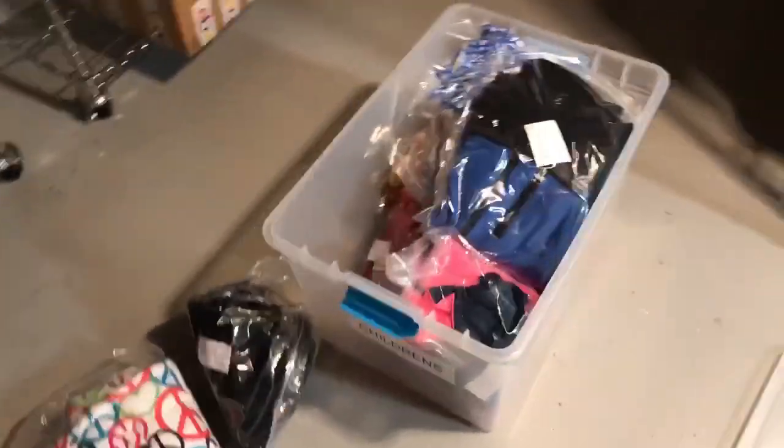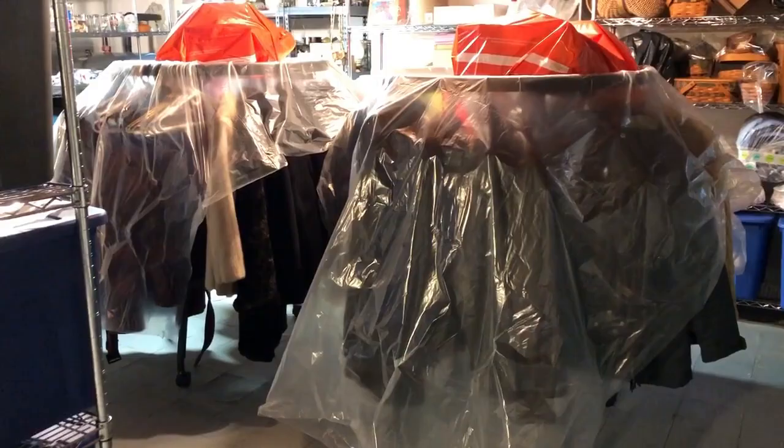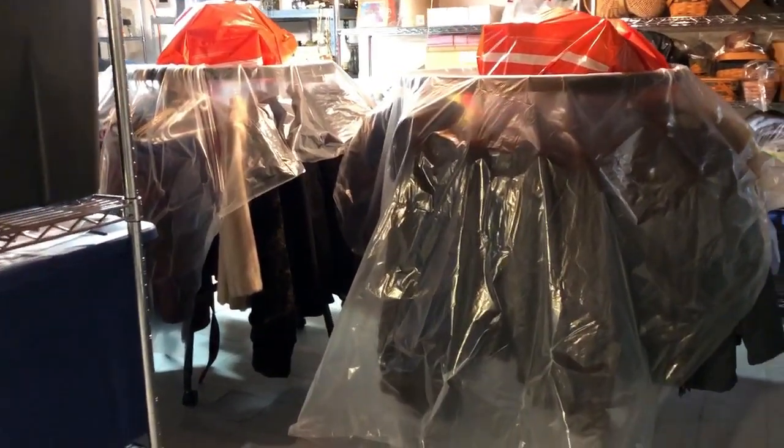Like I said, this seems very cumbersome the way I'm doing it. But this flies very quickly when I'm not filming, when I don't have the camera in my hand. So I'll just pop this back in here and put the lid on. Okay, so getting ready to pull the next item. It's a Zac Posen. I'm going to call it a car coat.